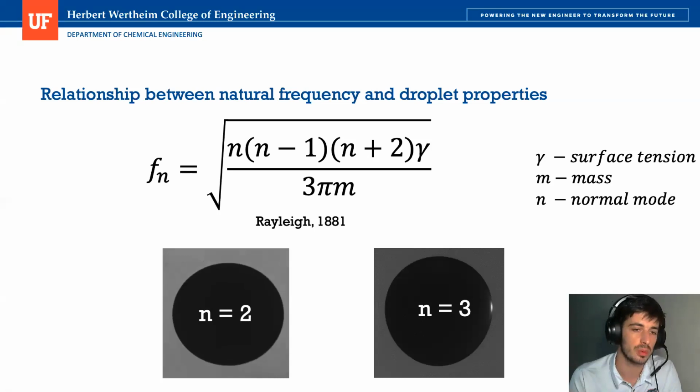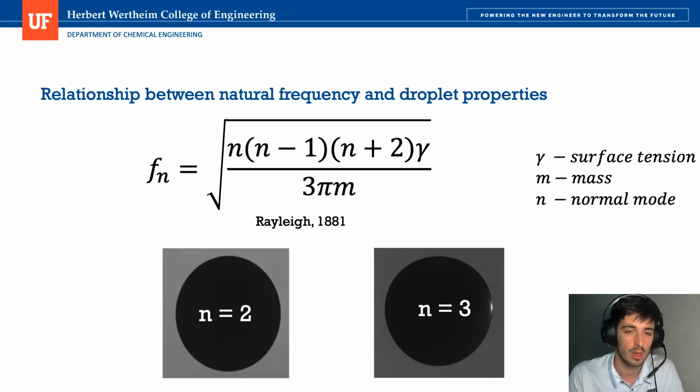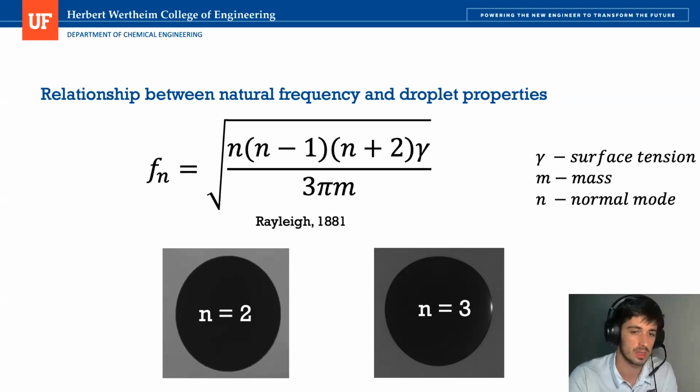The relationship between the natural frequency of the droplet at which it would start to resonate most strongly is given here by this equation derived by Rayleigh. It's an inviscid equation. There are correction factors involved in this, but just to demonstrate the basic relationship, you see that the N represents the modal shape of deformation given by these two videos. Gamma is the surface tension, M is the mass, and F sub N is the frequency.